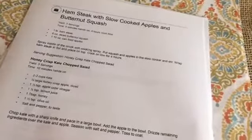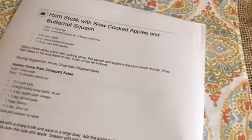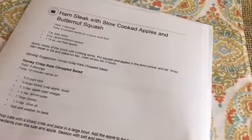What I love is every morning, Cindy, you said you love the menu plan. Every morning I just wake up and I have dinner. I don't even have to think about it. I already know what we're having. Dinner is already ready to go.